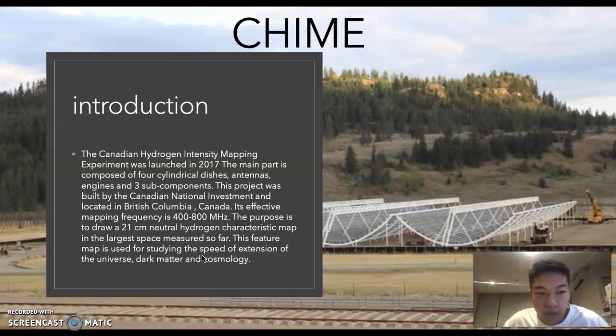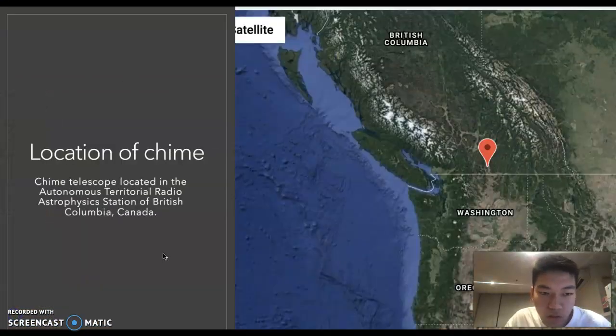Its effective mapping frequency is 400 to 800 MHz. The purpose is to draw a 21 cm natural hydrogen characteristic map in the largest space measured so far. This feature map is used for studying the speed of expansion of the universe, dark matter, and cosmology. The location of the CHIME is in the Autonomous Territorial Radio Astrophysics Station of British Columbia, Canada.